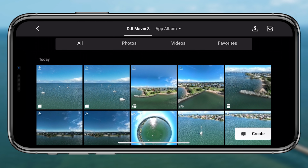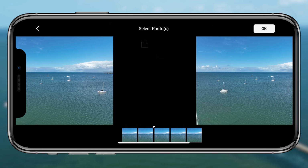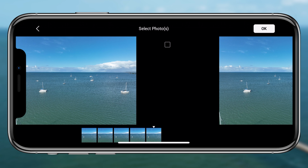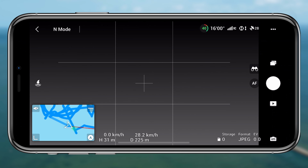I would love to see some options for time intervals. You can choose the time shot through photos, which is great, but if you're going to choose burst photos, I would love a little bit more freedom here to actually choose the intervals between each burst shot. But with that being said, the burst shot worked as it's advertised.